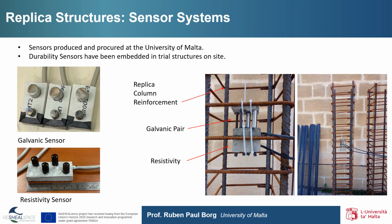Indeed, the replica structures were also used in order to test the sensor systems which were employed, in particular the durability sensors, which were produced, manufactured and procured at the University of Malta, and which were embedded in the trial replica structures in order also to assess their performance with respect to field conditions.